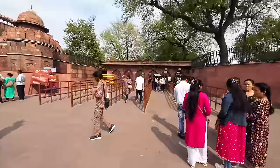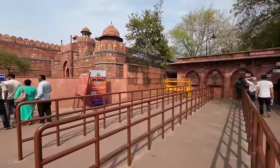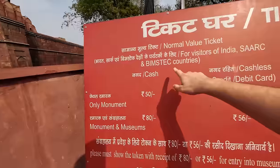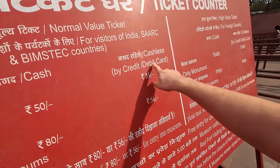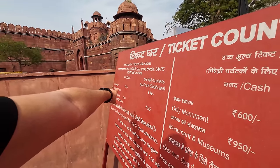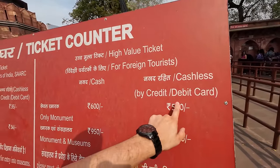Okay, we have Indian ladies, Indian gents, and foreign tourists. Okay, let me actually try to figure out if this is the right place here. So ticket counter, normal value ticket. Oh, check it out. This is the price for the locals. It's 50 rupee. And if you pay cashless, it's 35. That's also interesting. You get a discount if you pay without cash. And then the price for foreigners is 600. That is more than 10 times the price for the locals. That is interesting. And also you get a discount of 50 rupee if you pay by card.